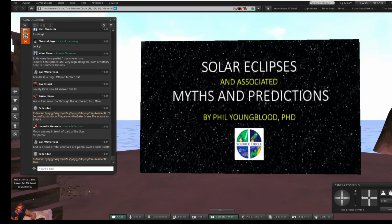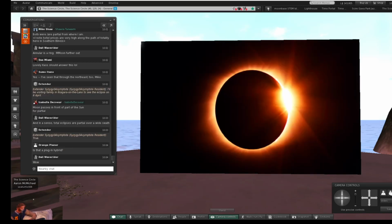The other thing is, there is such a thing as a hybrid eclipse. I didn't know there was, but under really rare conditions, an eclipse can turn from annular to total or total to annular over its path. So this is what I'm hoping to see in April, just sitting outside on my porch.